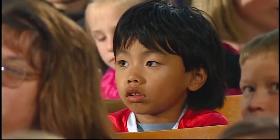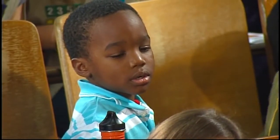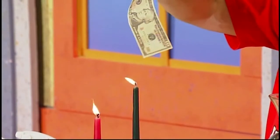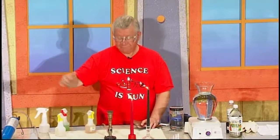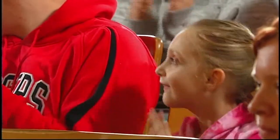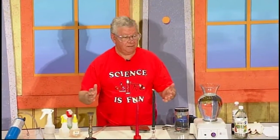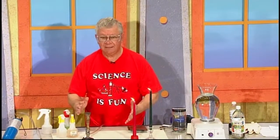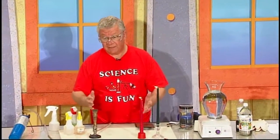And what do we always do in science? Repeat the experiment. So I'm going to take out what looks like a $10 bill, but it's not a $10 bill. Put it close to the flame, and there it is. Disappears into thin air. So that's what the magician does. And the magician knows a lot of science, but doesn't tell us everything. The magician, he or she, they don't tell us what the explanation is.